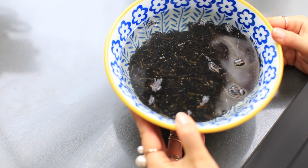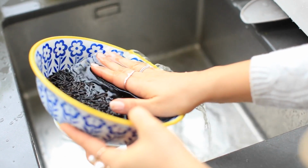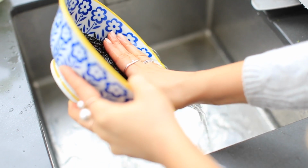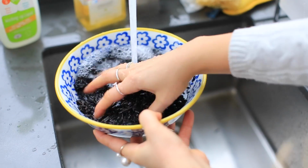All right, now it's time to make some dinner. I have some wild rice here that I soaked from the morning. Soaking from the morning ensures that it doesn't take as long to cook. Otherwise, it takes like over an hour to cook. When I soak it, it actually takes me half the time to cook it, so about 30 minutes.